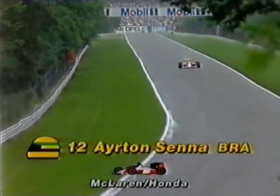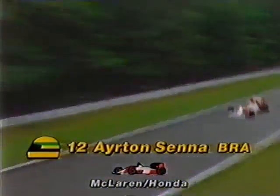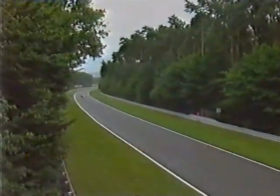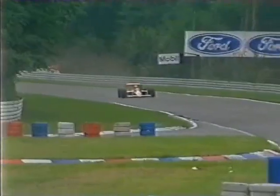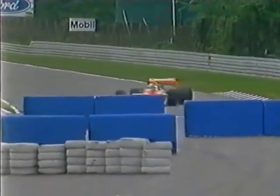Yes, it's worth reiterating that the World Championship is actually decided on the best 11 results from the 16 races. So, as James said, assuming that Senna wins this race, as he looks highly likely to, he would have 5 wins to Prost's 4 and would therefore effectively take the lead in the World Championship, notwithstanding the fact that Prost would still be 3 points ahead after 9 races.